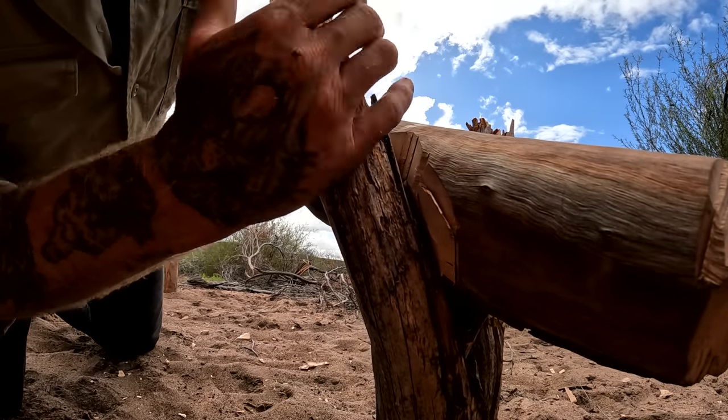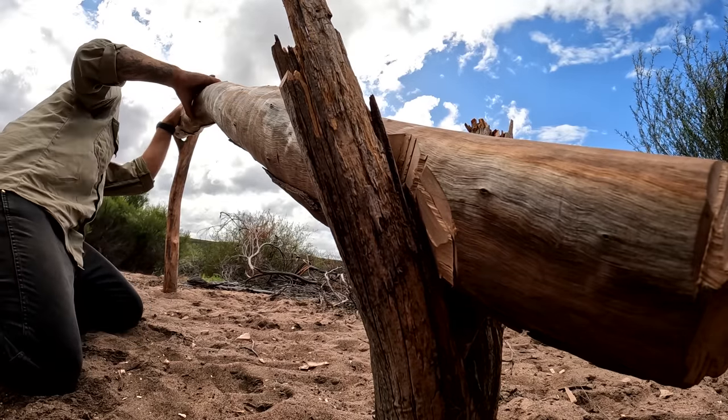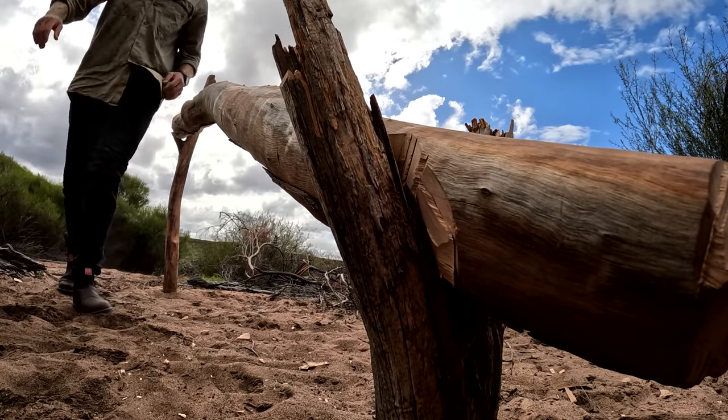Oh, look at that, that's snug. That's not going anywhere. Beautiful.